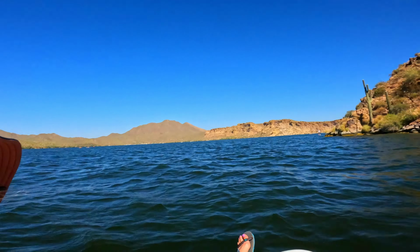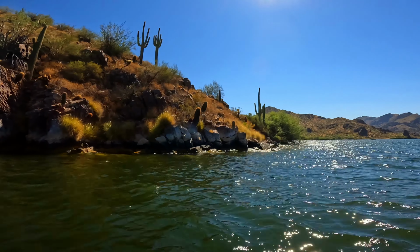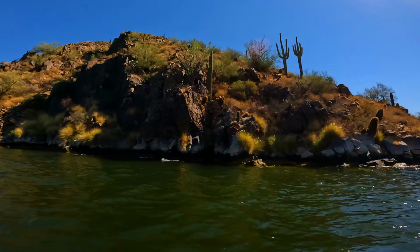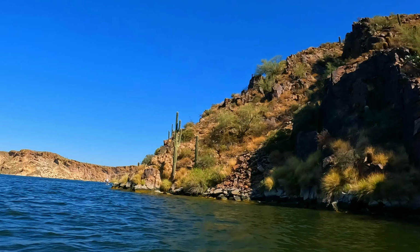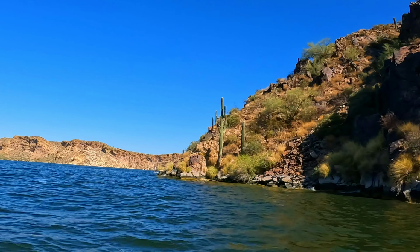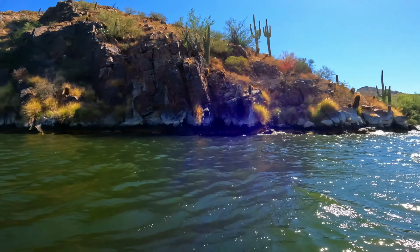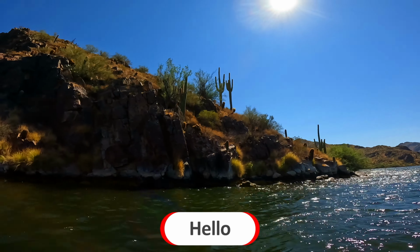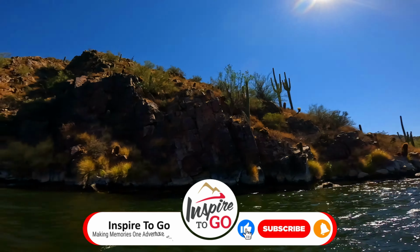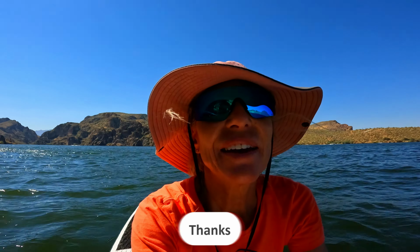We're on Saguaro Lake. Saguaro Lake got its name because of all the beautiful Saguaro cactus that surround the area. And this lake, it's just beautiful. And there's T right up there. I just thought I'd take a little break, listen to the water, look at those beautiful Saguaros. I think I'm having a better day.